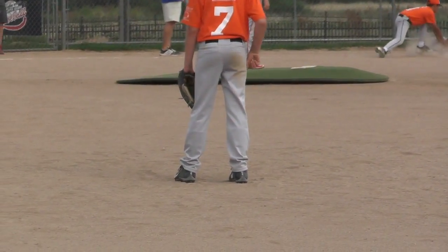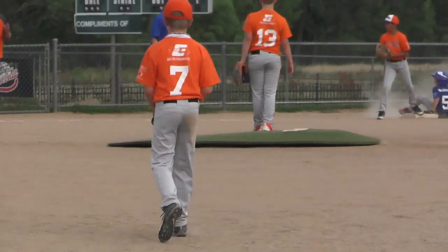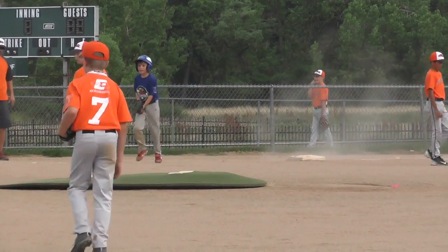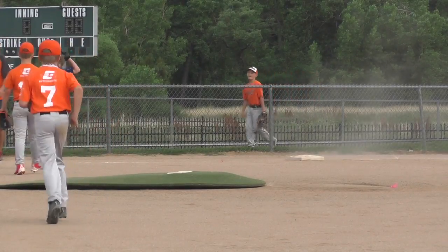And Ricky is going to... Oh, sorry about the camera work there. It was zoomed in too much. And Ricky's actually going to get tagged out at 3, so that's going to end the inning.